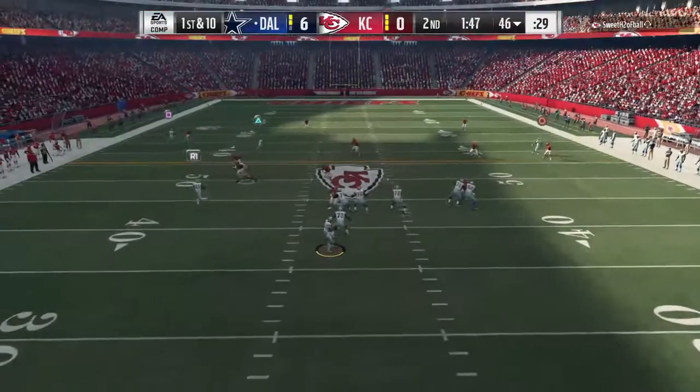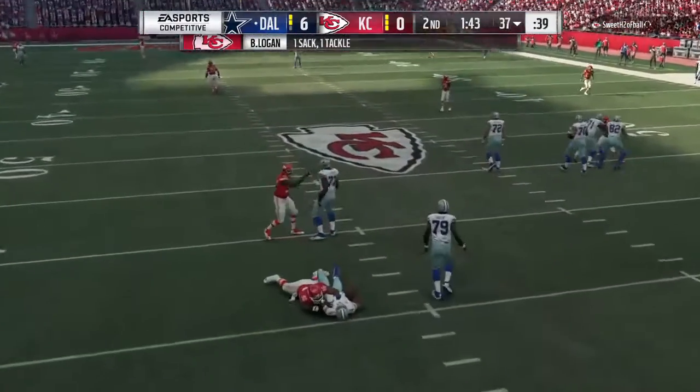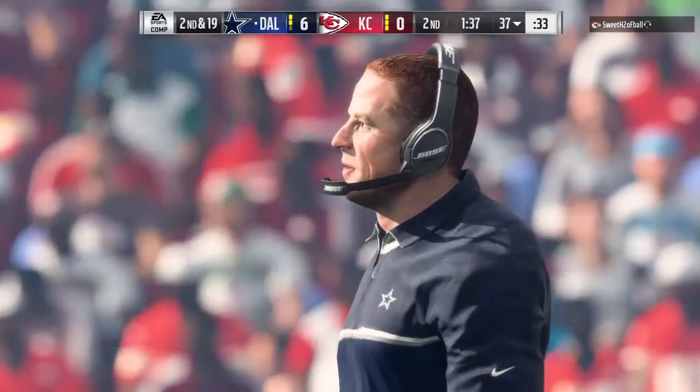Following the interception, here's Prescott. And he's taken down, a Chiefs sack. Benny Logan coming up the middle, gets him there for a loss of about 9.